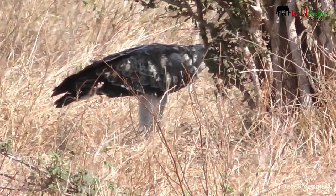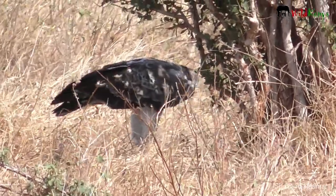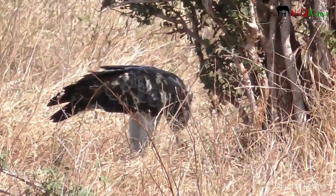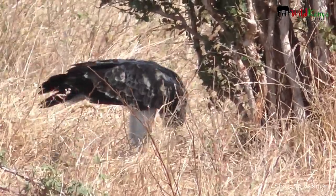Now this is quite interesting. We have a martial eagle which is feeding on something down right under that bush. It's a little bit obscured. Just have to wait and see with the binoculars if you can get a closer view of what it's actually eating.